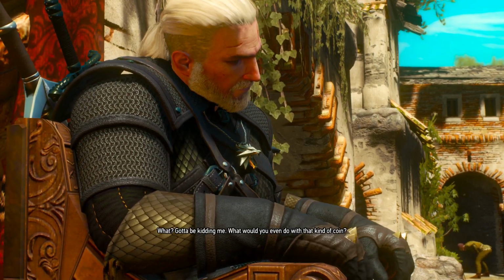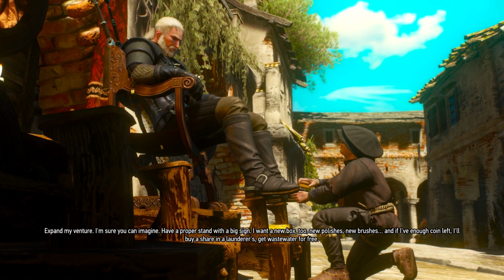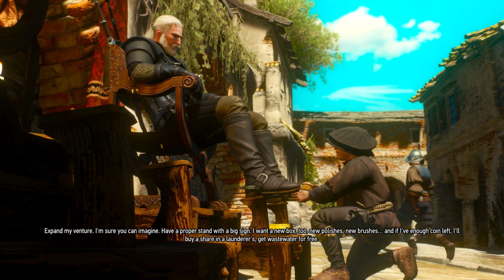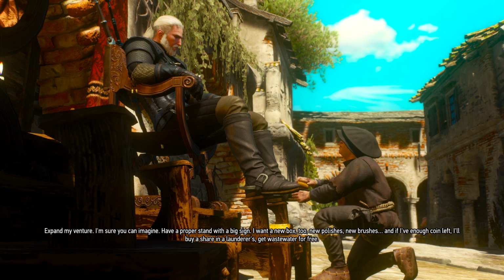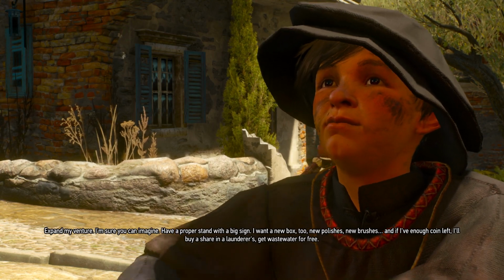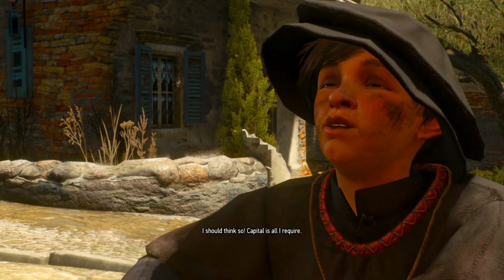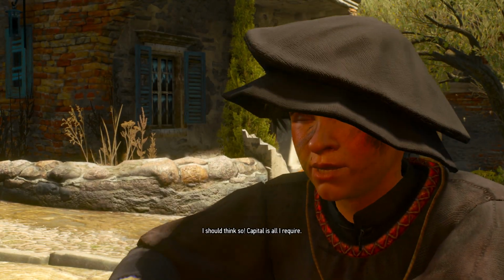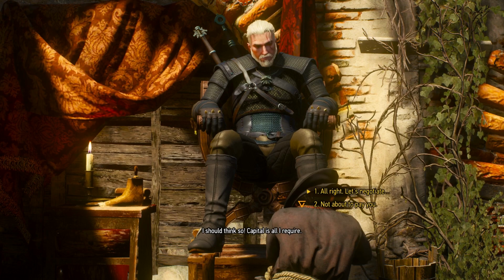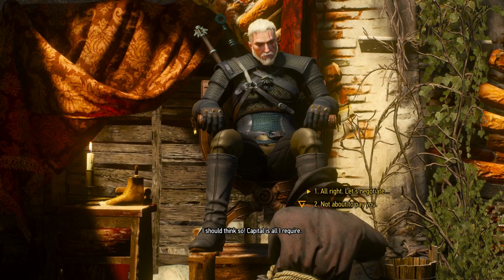What? Gotta be kidding me. What would you even do with that kind of coin? Expand my venture. I'm sure you can imagine. Have a proper stand with a big sign. I want a new box too. New polishes, new brushes. And if I've enough coin left, I'll buy a share in a launderer's. Get wastewater for free. Got it all planned out. I should think so. Capital is all I require. And I'm the one that just saved your ass from a tanning, boy. Alright, let's negotiate. 500 crowns he can sod right off. No, he's getting axed.